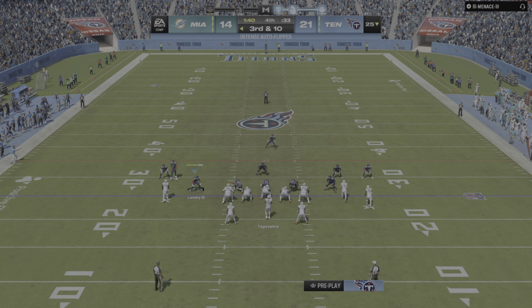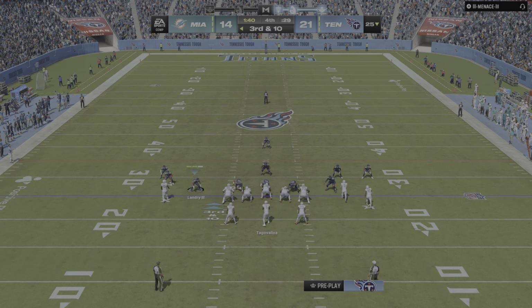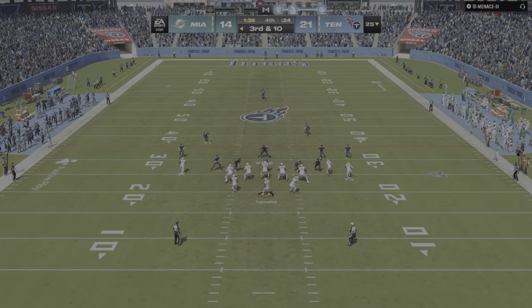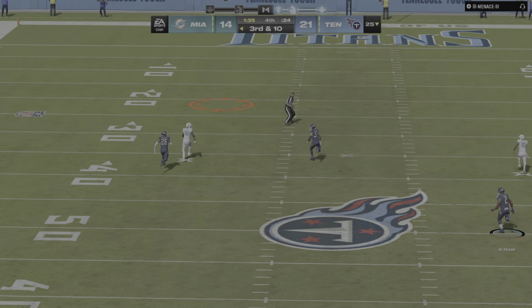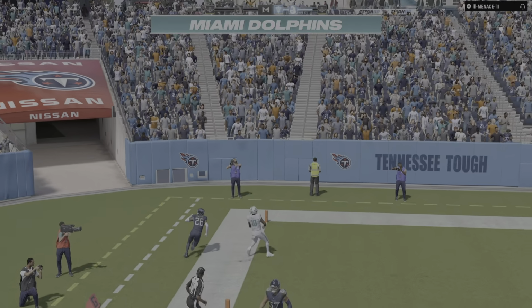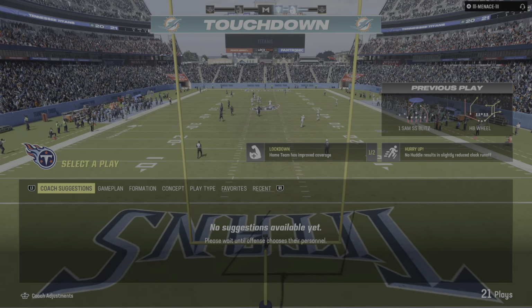This crowd is making an impact right now. 3rd and 10. Here's Tua. He's going to let it fly. That's caught inside the 20. And all the way in for a Miami touchdown.